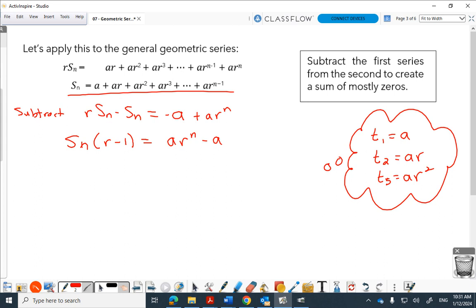Then I can get S_n. I just take what's on the right and divide it by that common factor on the left. But I am going to common factor in the numerator as well. I think you'll find that a little easier to work with, with that A common factored out.